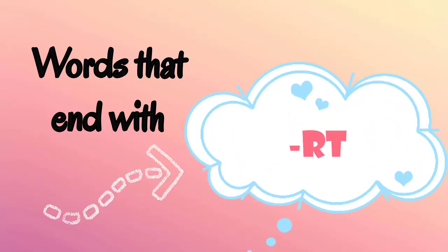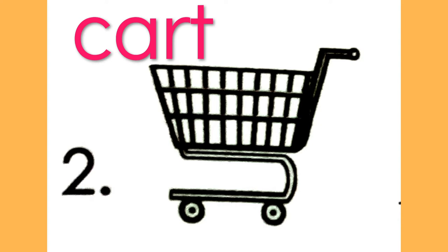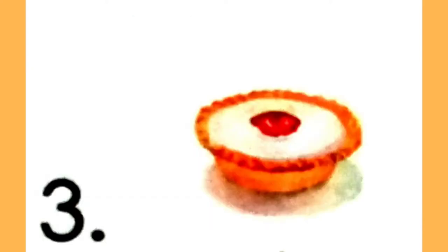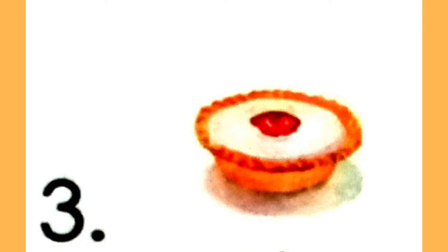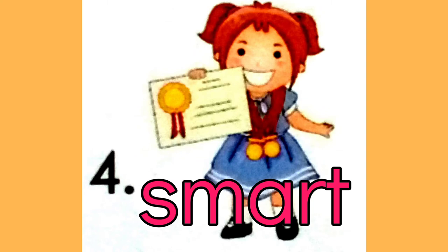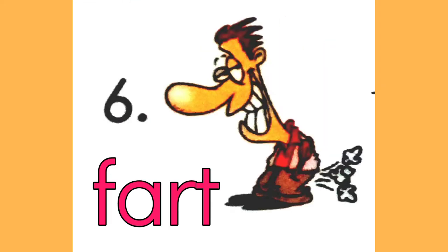Words that end with RT are the sound RT. Mart, cart, tart, smart, part, fart.